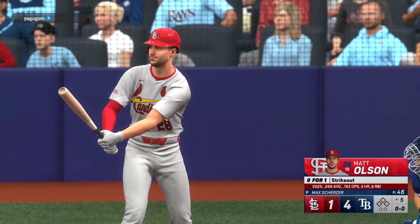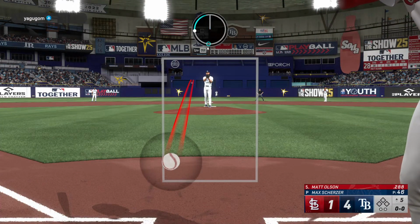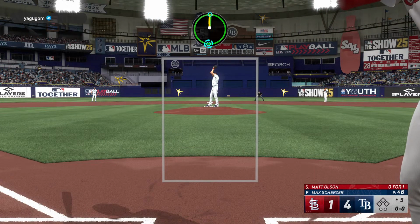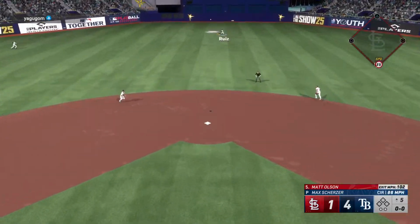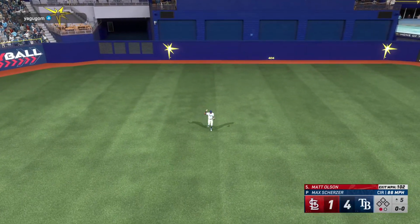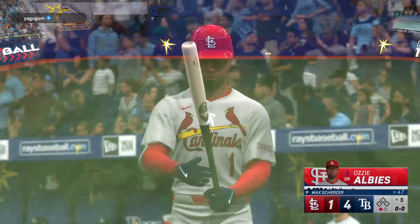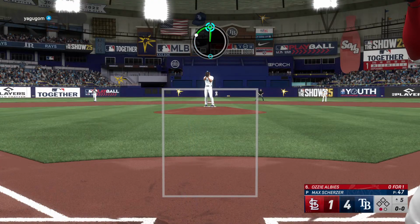Here's Matt Olson, the first baseman. Max Scherzer back to work. Now a screamer into the outfield. And there's one away. Clearly ready to hit right there. First pitch of the inning, he hits a bullet, and it's just one of those bad luck ABs.